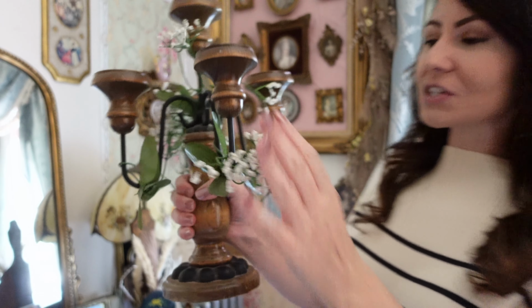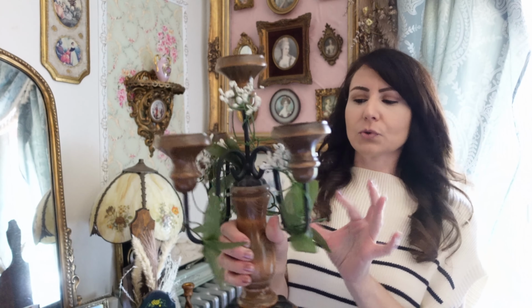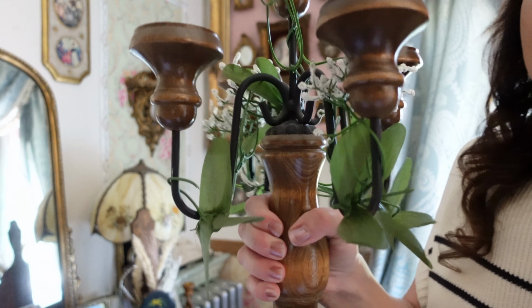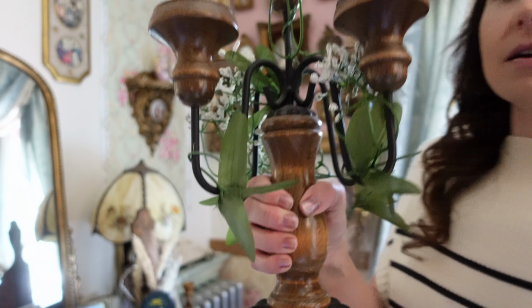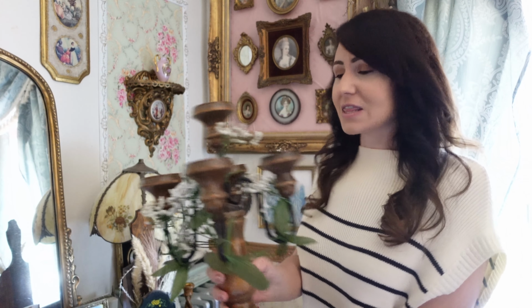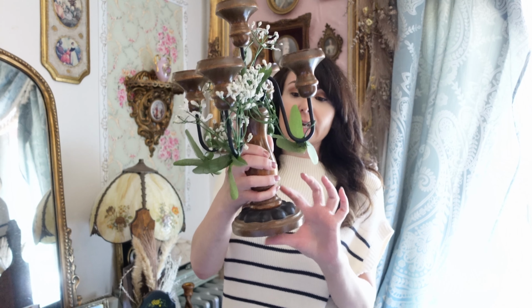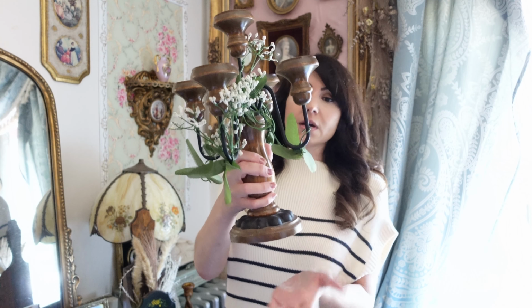Candelabras, so I love candle holders. They're a must for fall, but specifically I like the wood ones. And this is a really cool one also on the shop, and it already had come with this cool greenery strung around it, but this is a perfect example of decor accents you can get that are natural wood. I like this one because it has the black and the brown, and I have some matching candelabras in the living room too that go with this. So really pretty.